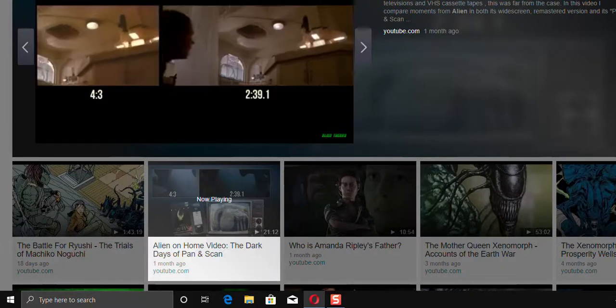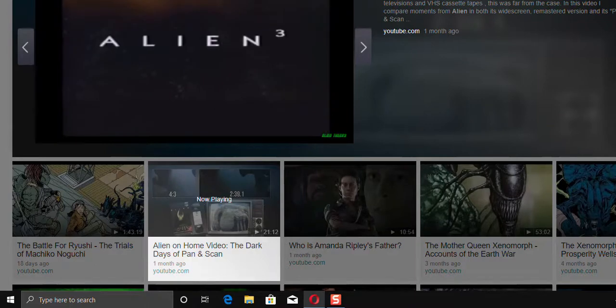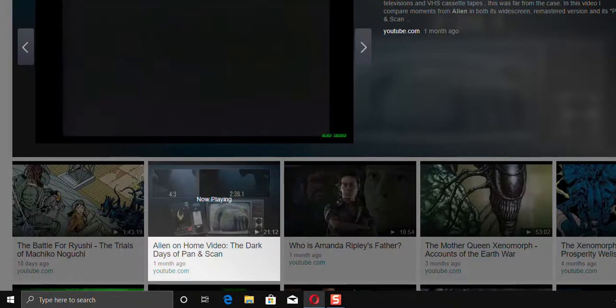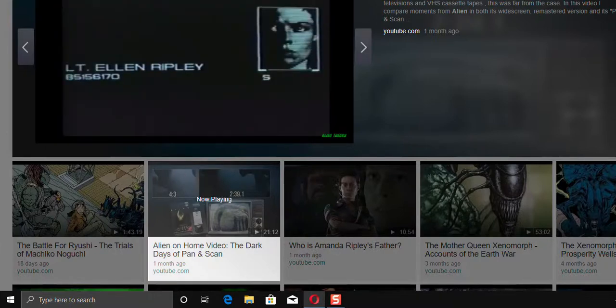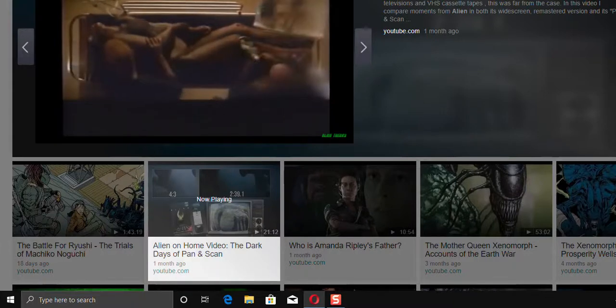Even after all the production problems that plagued the film, it seems it still wasn't quite done suffering when it hit the home video market. An interesting note about the VHS version of Alien 3, though, is that actually the first few minutes of the film are presented in the widescreen format, with the black bars on the top and bottom of the screen, referred to as the letterbox format.